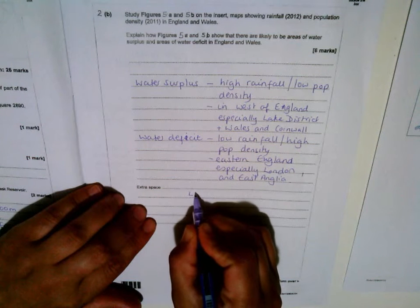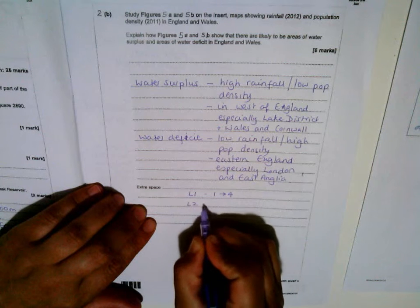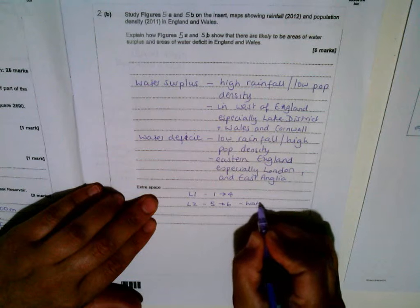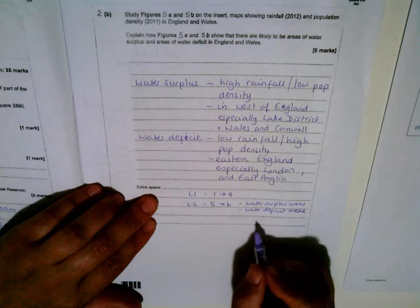This was a level mark question. Level 1, the marks went from 1 to 4, and for level 2, the marks went from 5 to 6. So, to get level 2, you needed to explicitly talk about areas of surplus and areas of deficit. An obvious structure for this question would be 2 paragraphs. Okay, moving on to the next question.